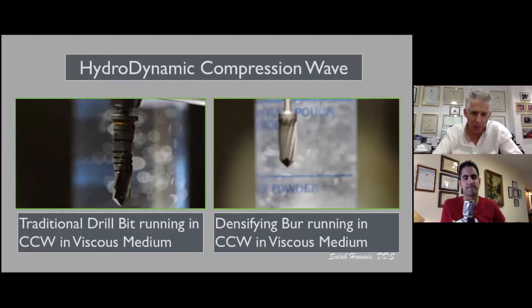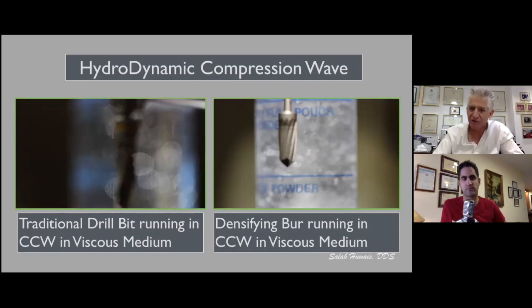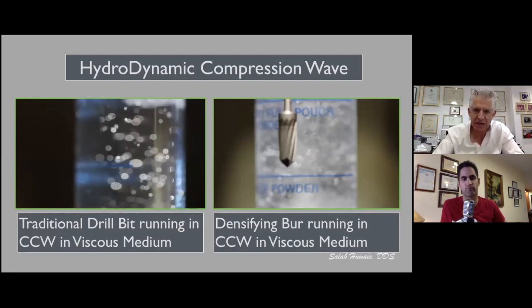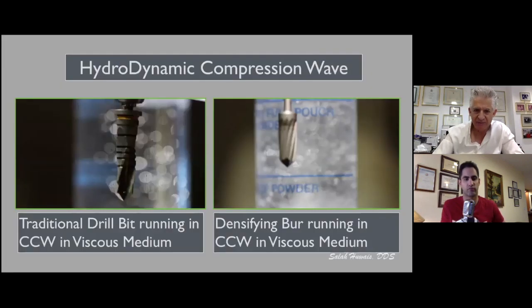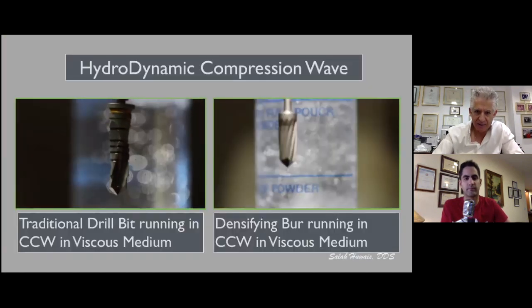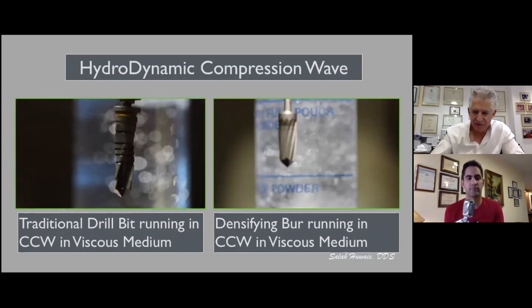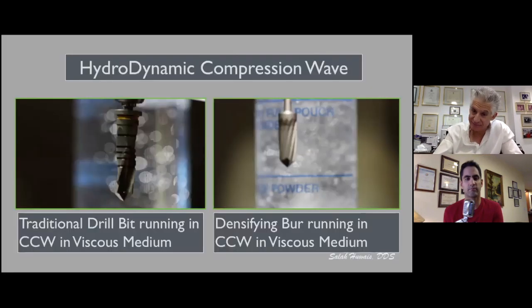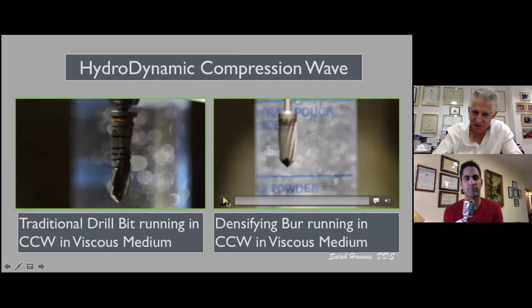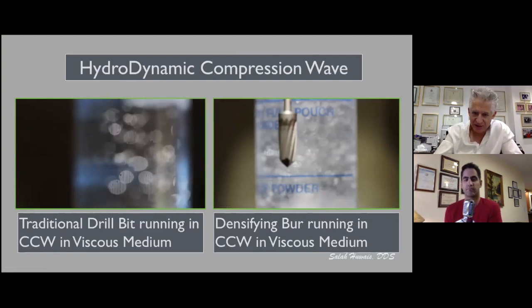Have a look at this. On the left-hand side, you see a normal traditional drill bit. On the right-hand side, you see a Versa drill. Let's run them both in reverse in a viscous medium, in a viscoelastic type of gel. Let's run them both and see what happens. Excuse me for that. If we run this, that's your counterclockwise signal that you're going to run it in reverse. And let's see what happens. And let's run this one too in reverse. So now we're going to run them both in reverse. Hopefully it will work this time.